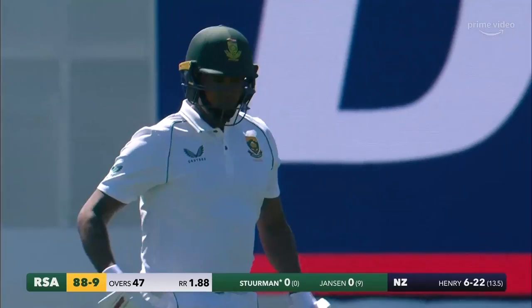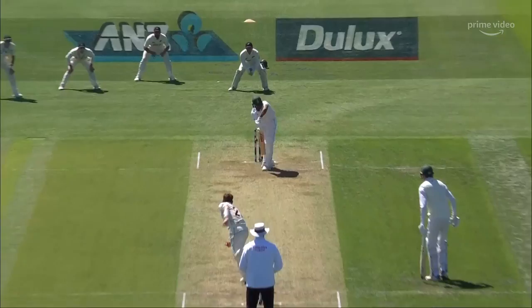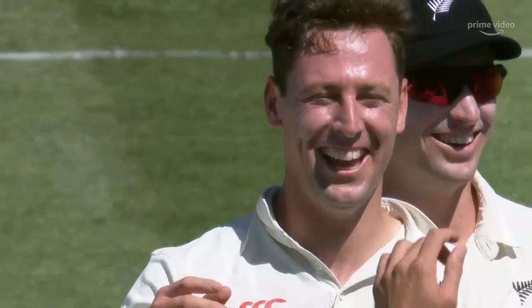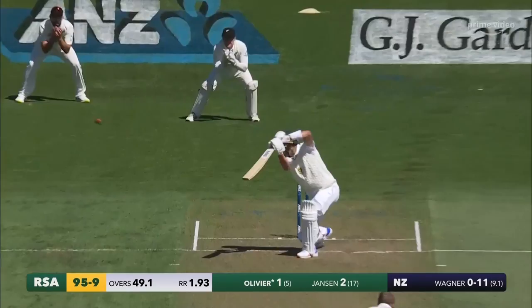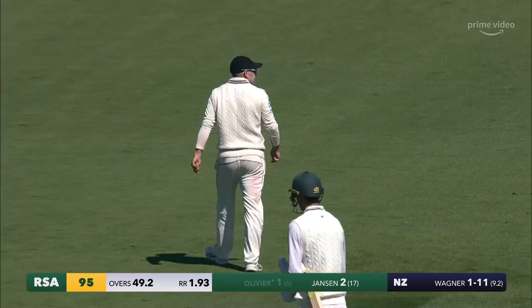Well, it was a perfect line, the perfect length. A little bit of nibble from Henry, and Stuurman has to go on his way. Henry's on a hat-trick. Just a little bit of seam, squares him up, a little feather. Again, New Zealand celebrate very mildly. Edged and taken by the skipper, Tom Latham. And New Zealand have bowled South Africa out for 95 on day one here at Hagley Oval. Outstanding bowling performance from New Zealand.